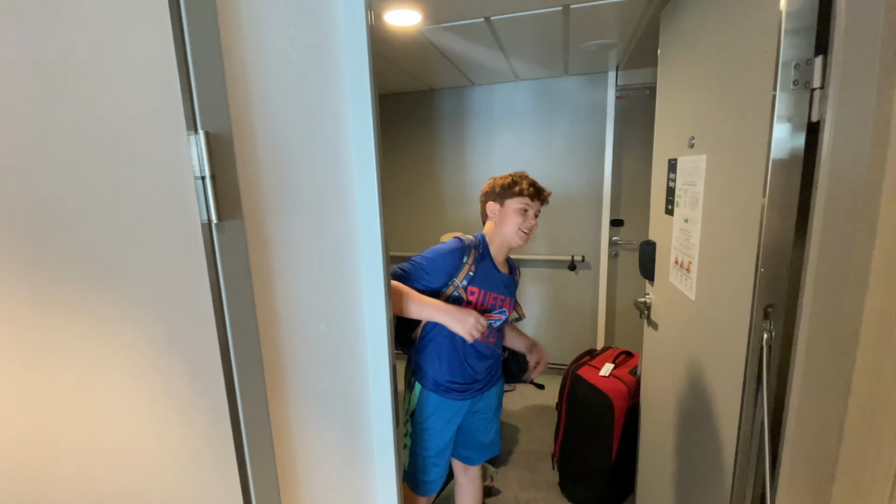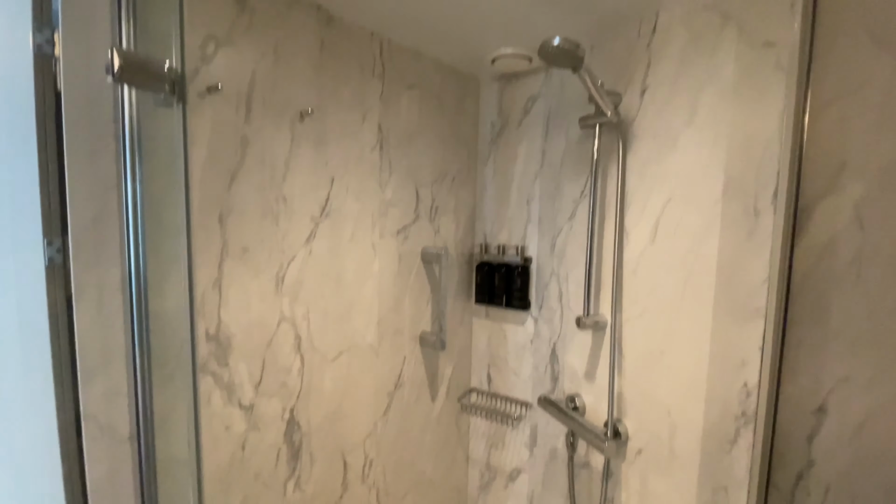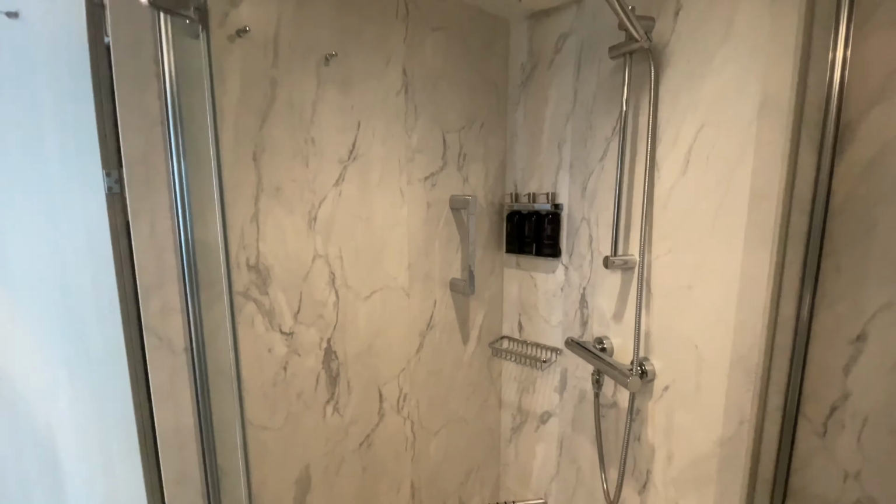Bottom? All right. And so this is the bathroom. It's really quite nice. Quite a nice, big, spacious shower for a cruise cabin. We love it. We're excited. Very excited to start this trip. Nice view, huh?